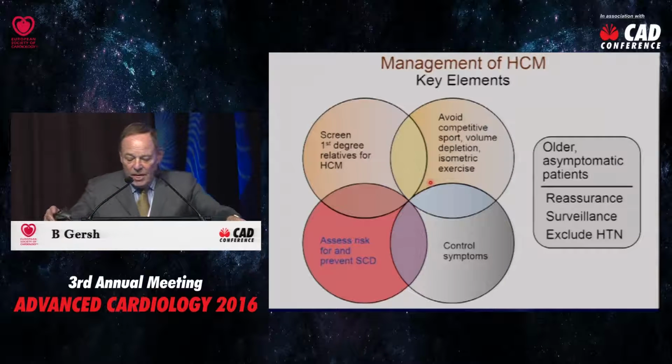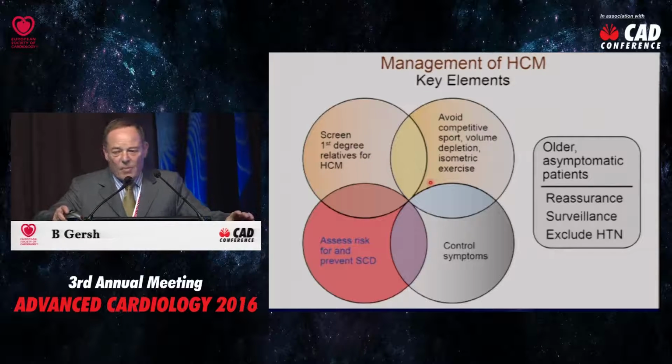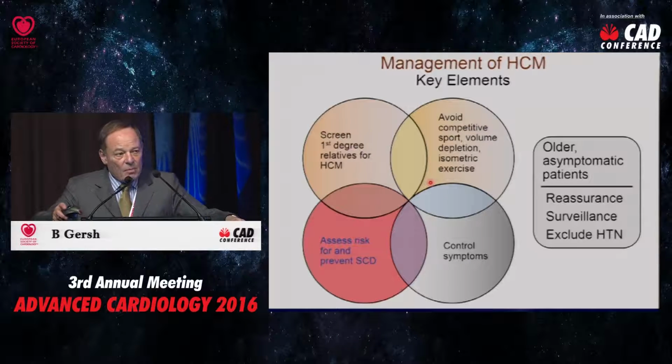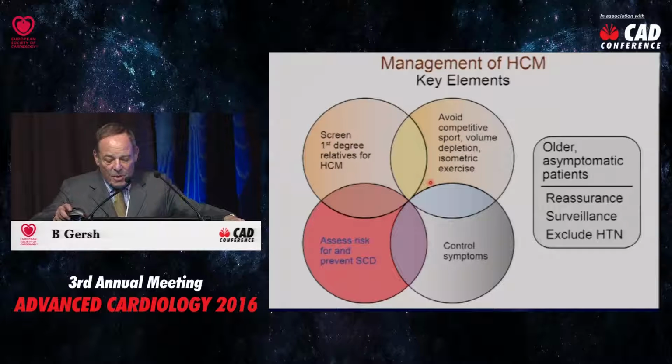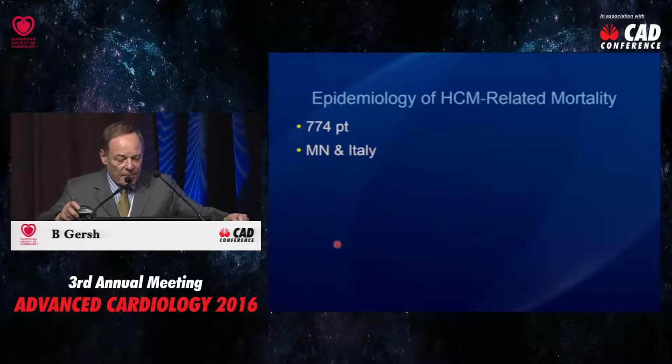And then in older asymptomatic patients, who we call hypertrophic cardiomyopathy, but they may or may not have the disease, we'll have to see over time with what happens with genetics. But older asymptomatic patients have a very good prognosis, and what we need to do is reassure them, continue to follow them, and make sure we're not missing hypertension, which is untreated. So I'm going to just focus on the left hand here, assess the risk for and prevent sudden cardiac death.